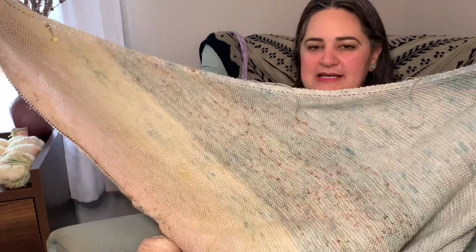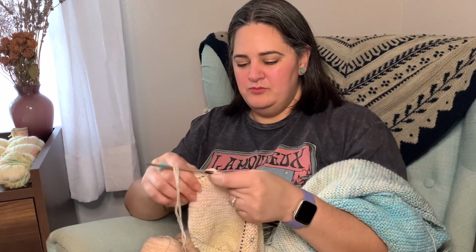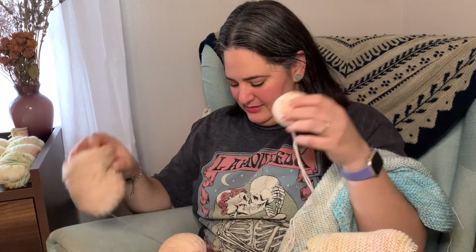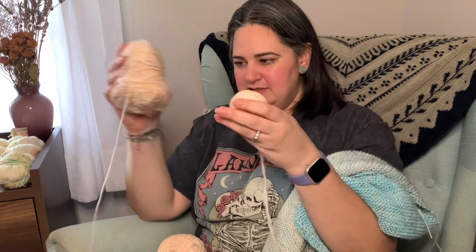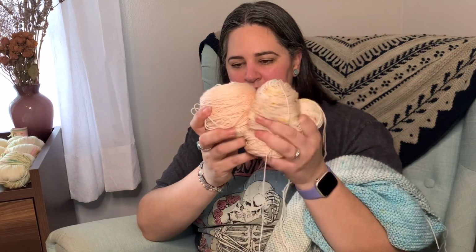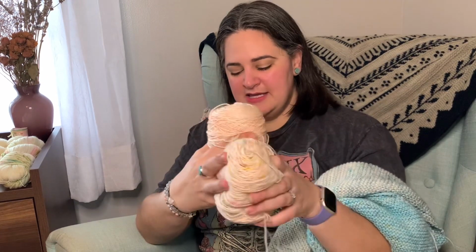This is how wide this thing is. I can't even get it all on screen. So I have started working the even rows to start gaining the length on it. I am finally somewhat past where I was before I ripped back. So yeah, this is hard to tell. This is the last little bit of those two colors held together, and then this partial skein I will hold with this skein, and I think once I finish all of the even rows with these two balls of yarn, that's when I will start decreasing on this thing.